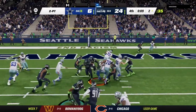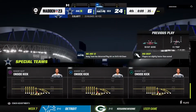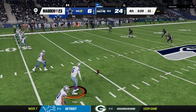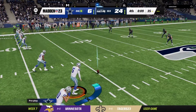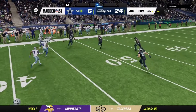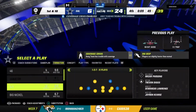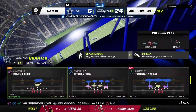They'll let Elliott try and run it in. And he's going to go down right at the line of scrimmage. The defense left him with nowhere to go. And the try for 2 is denied. And this one travels out of bounds. So unsuccessful there on the onside kick try.